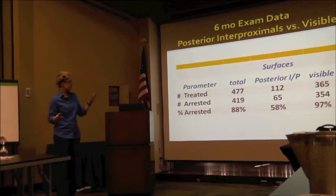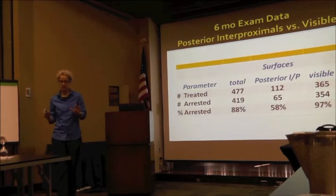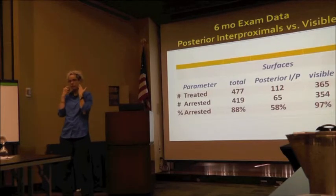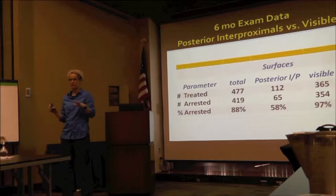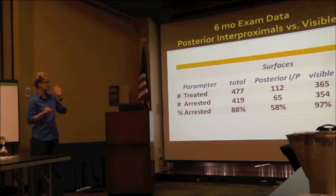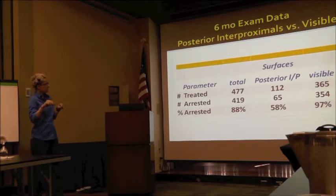I didn't put a slide up for this, but you should listen to this definition. Posterior interproximal means mesial and distal surfaces of the primary molars. Everything else is visible. Visible is all the anterior decay and the occlusals of all the teeth. So basically posterior interproximal is only baby teeth, mesial and distal surfaces. At 6 months, we treated 112 of those baby tooth interproximal molar surfaces.